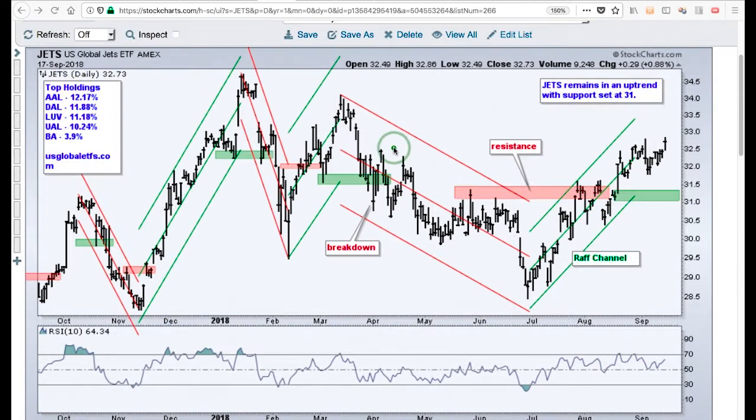Airlines are also showing leadership since the end of June, early July. Look at that big advance from 28.5 all the way to 32.5. Airlines were lagging for most of the year up until that low, and we got this breakout with the big surge in August, and this resistance zone turned into support. This is a volatile ETF, so I use a rough regression channel to define this uptrend.